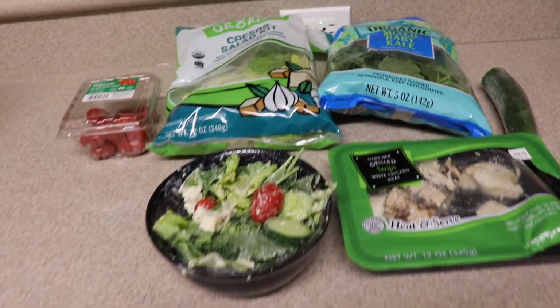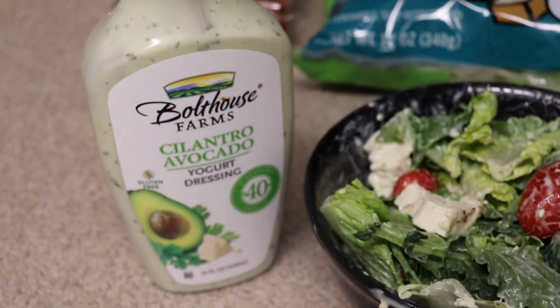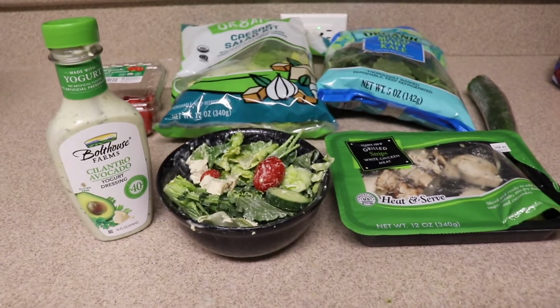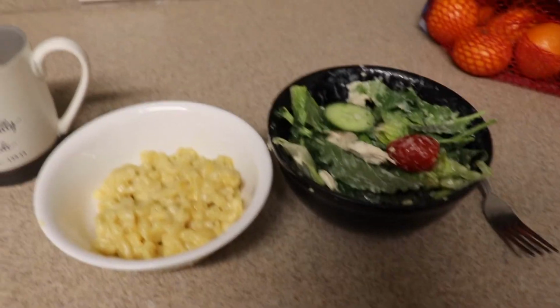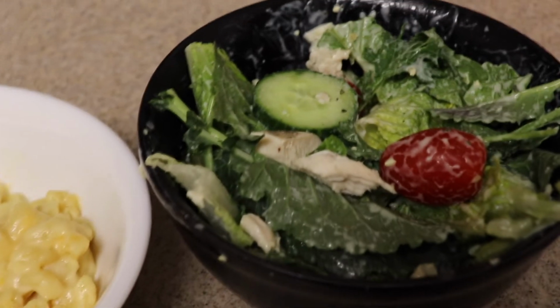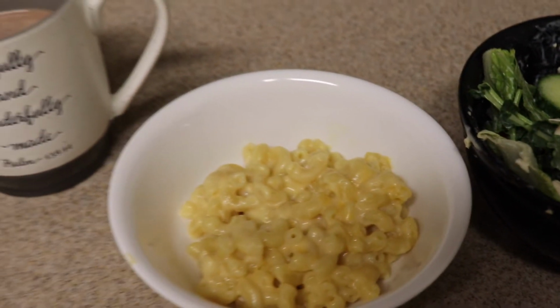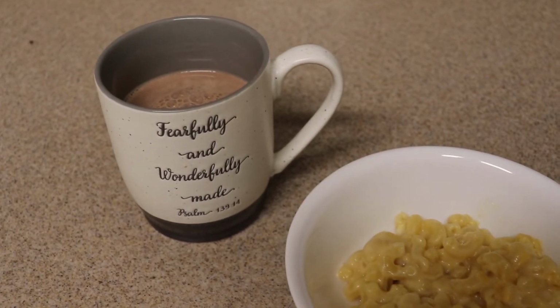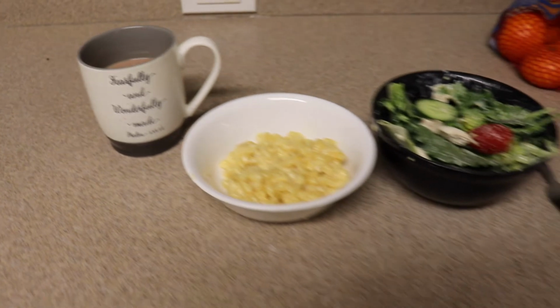It's a cilantro avocado, I believe, yogurt dressing. So 40 calories, 2 tablespoons. It goes great with the salad. So I paired that little side salad with some mac and cheese. And that was the final meal. And then cannot forget the chocolate milk. I've definitely been craving that in this pregnancy. So that is how I finished off my night for food.